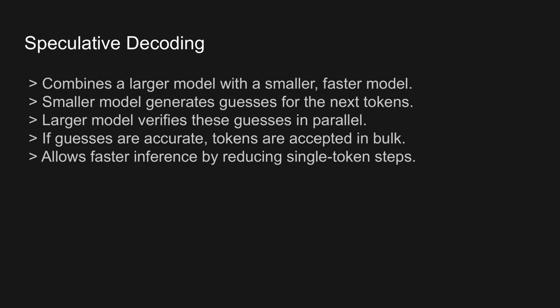To get started, the process begins with the smaller model, which generates a set of guesses or possible token sequences. These guesses then act as speculative inputs that the larger model can evaluate all at once. If the guesses align with what the larger model would have produced, they're accepted, and the process continues without having to redo computations for each token. Does that make sense so far?